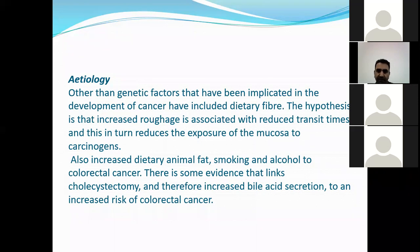And there is some evidence that links cholecystectomy with right-sided CA colon. Therefore, an increase in bile acid secretion increases the risk of colorectal cancer in patients years after cholecystectomy.